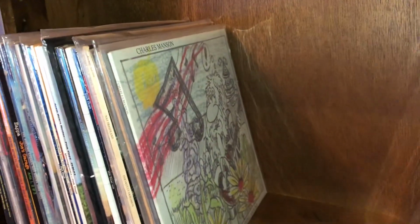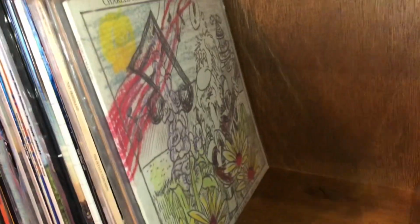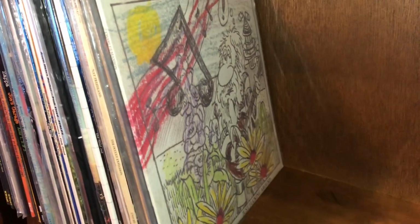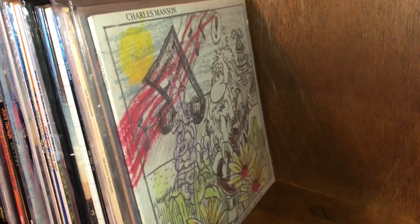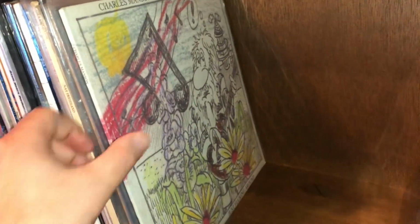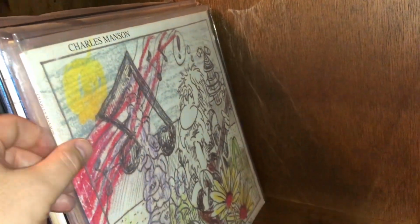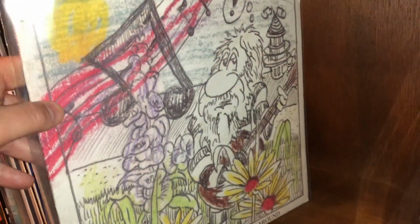Okay, so getting into some more oddities here. These are odd and these are rare. And I'm pretty sure most people don't even know these exist. But I do have some records from Charles Manson. And these were recorded during his time locked up behind bars.